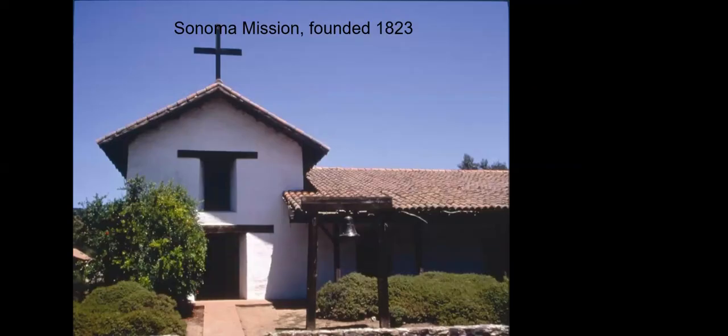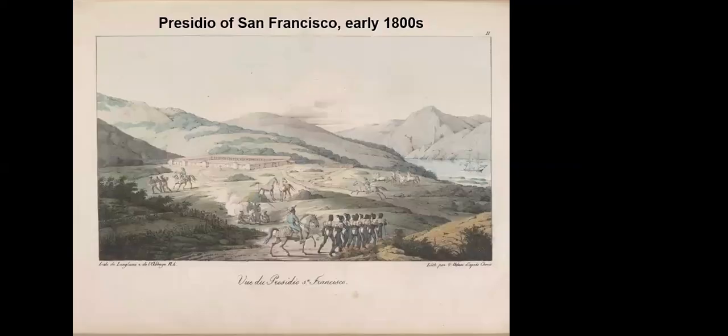The only place where they didn't absolutely have to join the missions was north of Sonoma Mission, because that mission only lasted 10 years. So, like north of Santa Rosa, those tribes were able to survive without coming into the missions. However, here on the San Francisco Peninsula, all the Indians were brought into the missions at Santa Clara or Mission Dolores here in San Francisco by 1800. And this shows a crew of Indians working at the point of a lance by the Spanish soldier on a horse. And this is what the Presidio looked like.